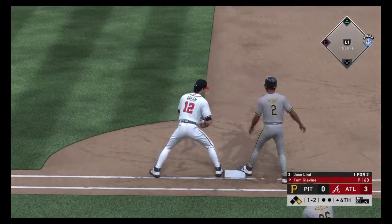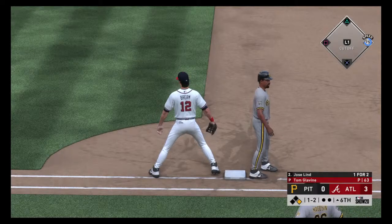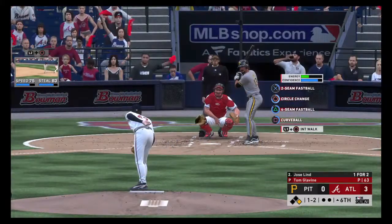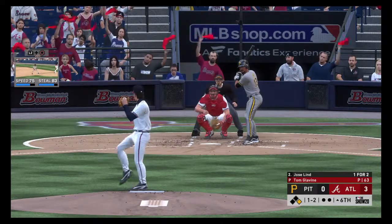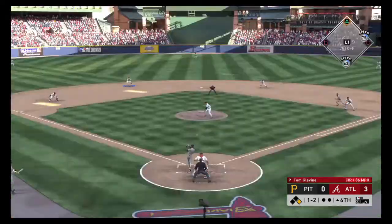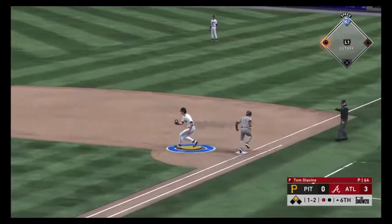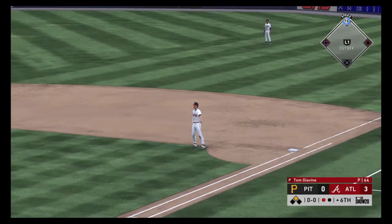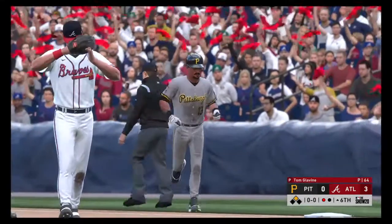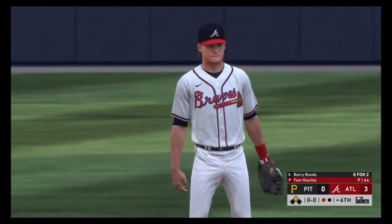Here's a look over to first, and the runner back easily. Working for the punch out and the offering. Grounded back up the middle. Fielded cleanly. Throw on to first in time, 1 away. Now batting, left fielder, Terry Vaughn.